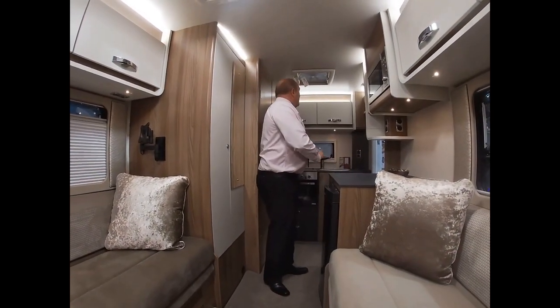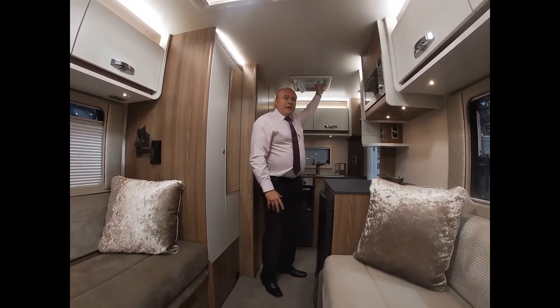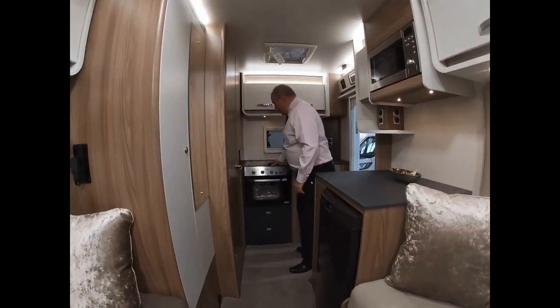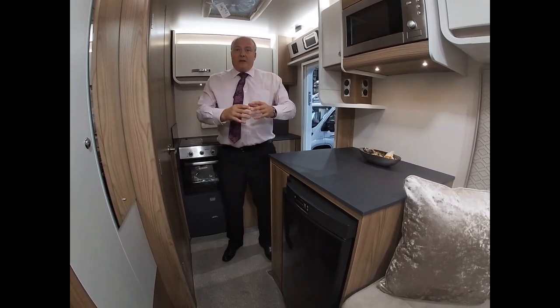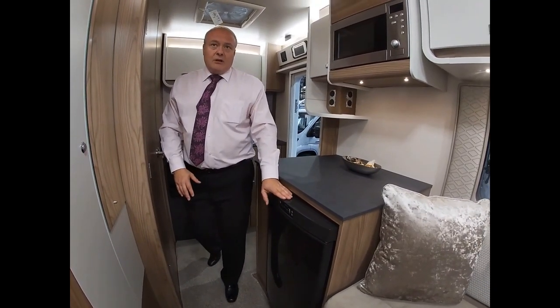So running through, we incorporate the extractor cooling fan up here in the ceiling. Microwave is fitted, and obviously we've got 3-burner hob, full oven and grill, and a fridge. Now the fridges change throughout the range dependent on layout, so this one is the only one that actually uses the low level fridge.